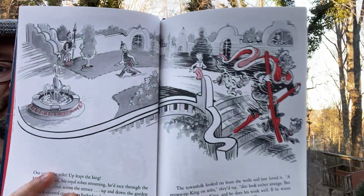A grown-up king on stilts, they'd say. Does look rather strange, but it's hard work being king, and he does work well. If he wants to have a bit of fun, sure, let him have it.